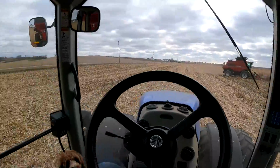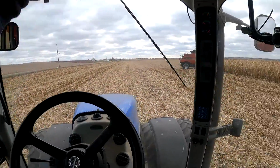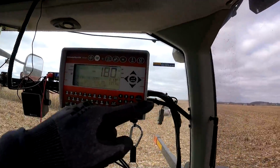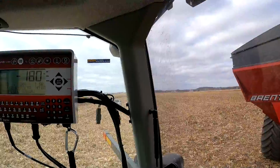We did have a little bit of rain on Wednesday that shut us down. So it's Friday now. We are going to get done with the Long Farm. We're going to get done with this farm. We're going to head west of here 5 miles to the Hoffman farm, to Nathan's farm.